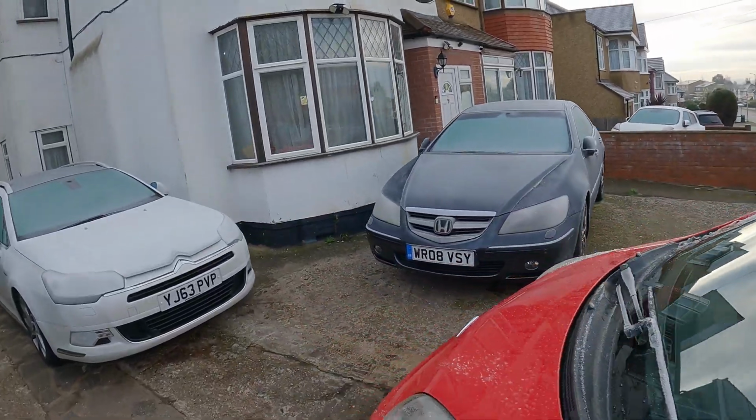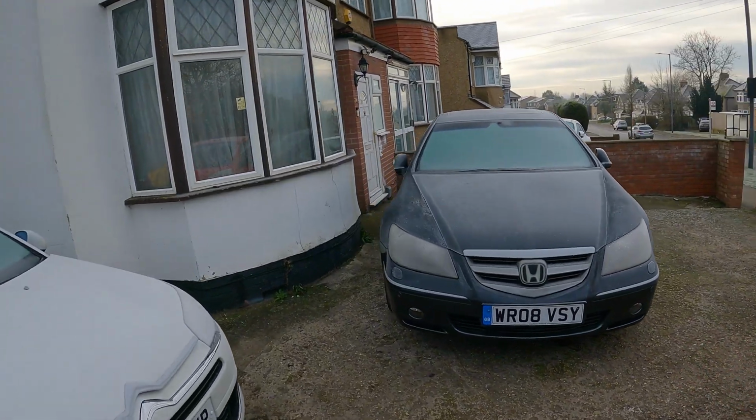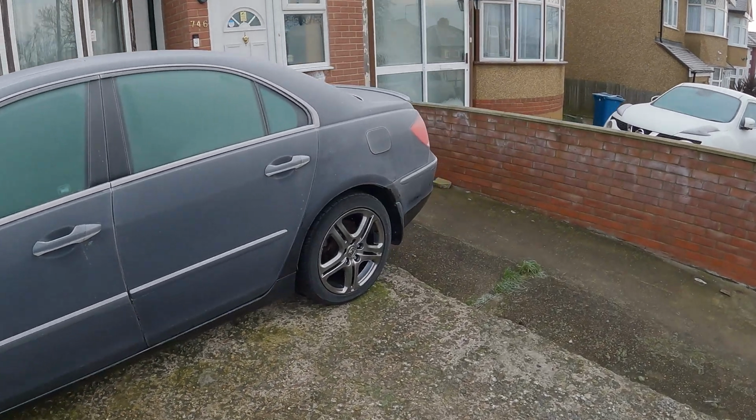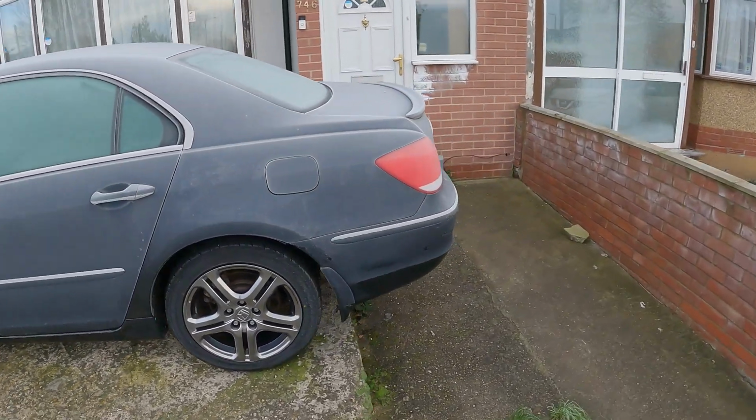Let's start the Honda, make sure it starts and it doesn't have a flat battery. Priority is to get it started, making sure that it's fine for the test drive.